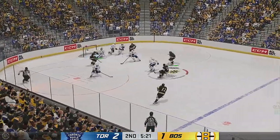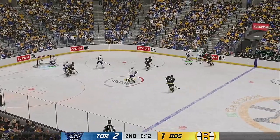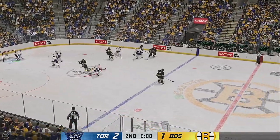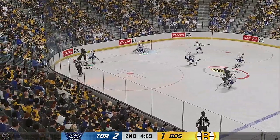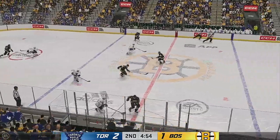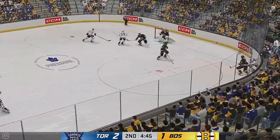Oh, and this is a great save. You can see this. He's hit the bar a number of times tonight. Just when he thinks it's going to go in, here's the medal. And that's turned aside. They are really dialed in here tonight. And he maintains possession of the puck here.